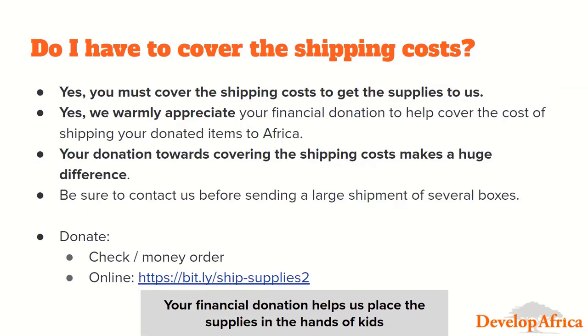So regarding shipping, as I said, you are welcome to drop the supplies off if you live in an area that's close enough. But if not, then yes, you do need to cover the shipping cost to us, because not only do they need to get to our office, they need to then get shipped to Africa, and it gets very expensive, as you may be familiar with, and maybe you're not. But due to that, we can't cover 2 sets of shipping. So you need to cover the shipping costs or drop off to us. And then again, we have to cover shipping costs to Africa as well.